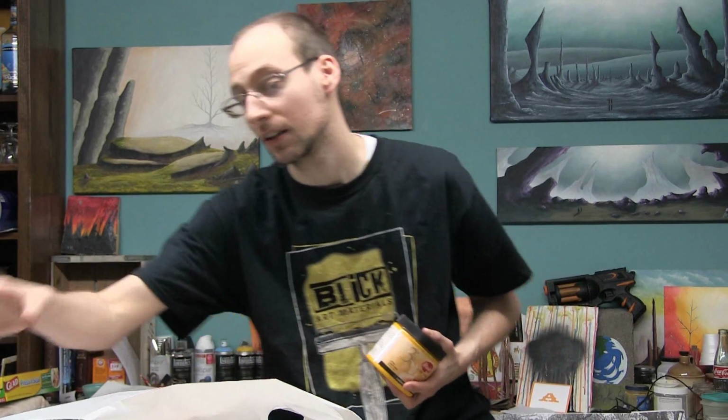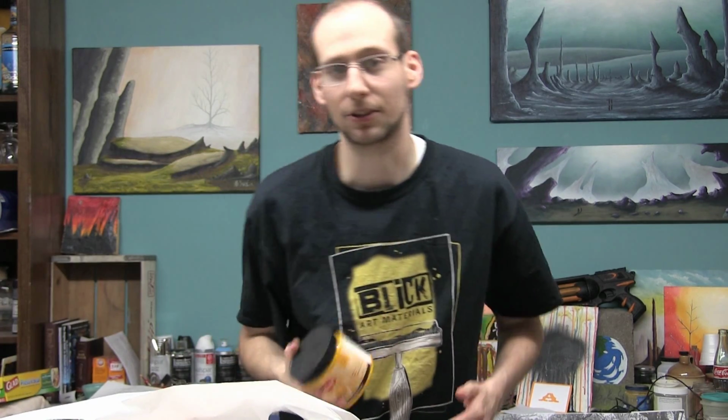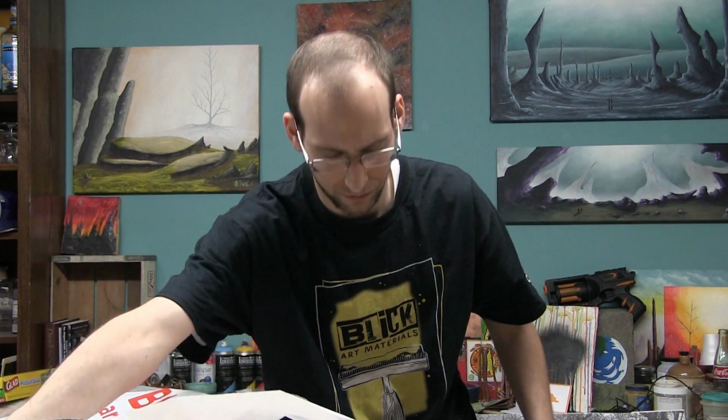My yellow ochre, there's about half left in here, and I've had this same jar for like 3 years. So this is probably going to last me another 3 or 4 years. But yellow ochre eventually is going to go back to tubes. The cad yellow, I use a lot of this stuff, so I decided to keep it in the jar form.